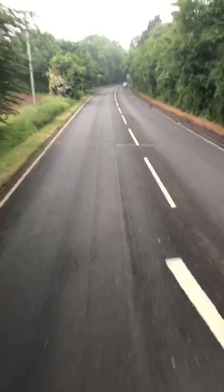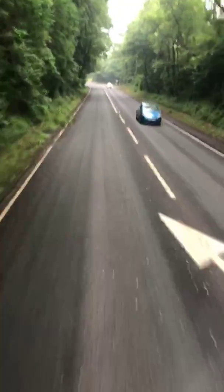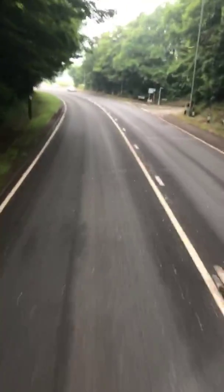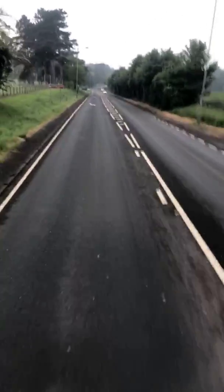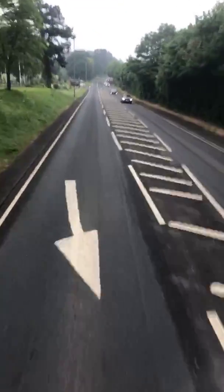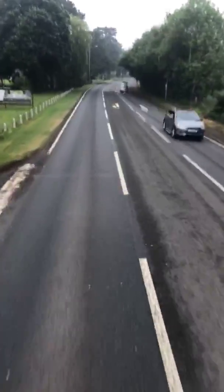Of course, where we got to now. It's a really good view on this route. Of course, it's good, the double decker is on the 144. Chateau Impney Hotel just on our left hand side. Nice place, Chateau Impney Hotel and Exhibition Centre, lifetime of memories.